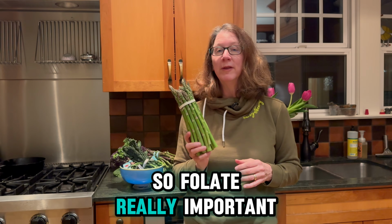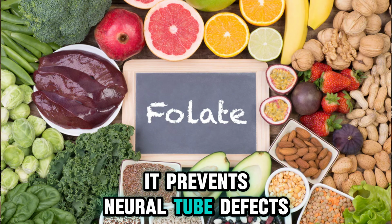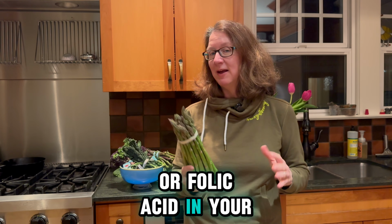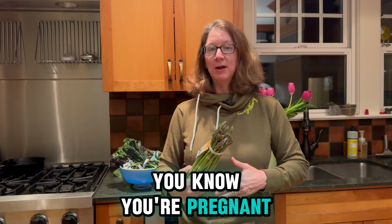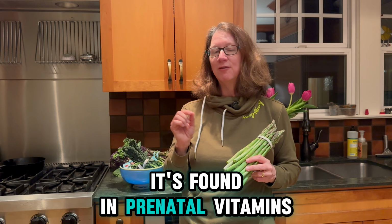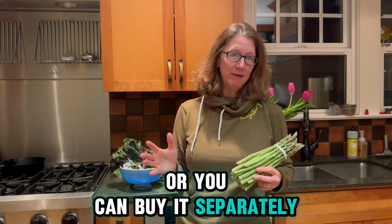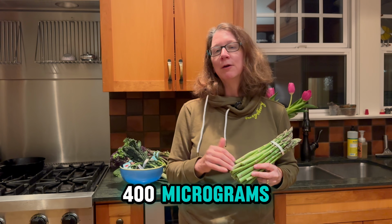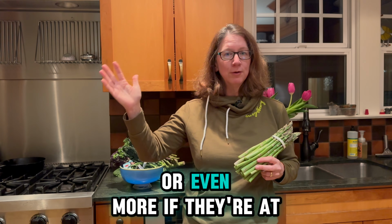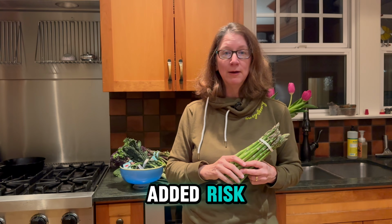Okay, so folate, really important. It prevents neural tube defects. You need to have enough folate or folic acid in your system before you know you're pregnant. Folic acid is the synthetic form of folate. It's found in prenatal vitamins, or you can buy it separately. 400 micrograms is the minimum that you want to be taking. Some people take 800 or even more if they're at added risk.